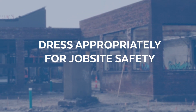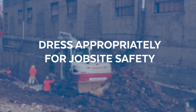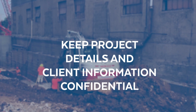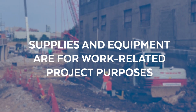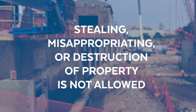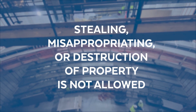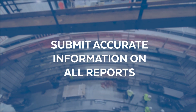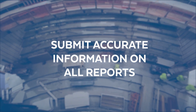On the site, dress appropriately and in consideration of job site safety. Projects can be confidential in nature. Please keep project details and client information to yourself. Supplies and equipment should only be used for work-related purposes for this project. Stealing, misappropriating, or deliberately destroying the assets or property of others is not allowed. Submit accurate information on all reports and documents.